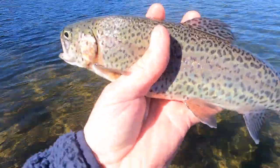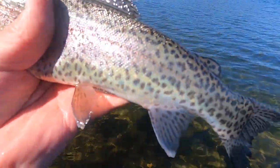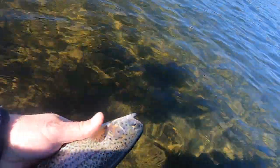That rainbow, actually, it's a rainbow, but he does have a little tigery thing here, but not calling him a tiger. There he is. Rainbow away.